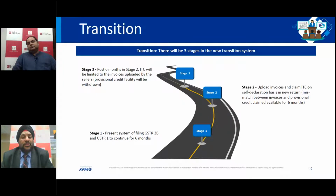But for the transition period of first 6 months, which is under stage 2, government has said the recipient would not only be able to claim the credit of the invoices uploaded by the supplier till 10th, but they would also be able to take a credit of the invoices which they believe have been missed out by the supplier on a self-declaration basis. The first 6 months, the government is giving the liberty to claim the credit of invoices even if the same are not uploaded by the supplier by 10th of the subsequent month. This is a relaxation, a much needed relaxation, but let's be cautious that it's available only for the first 6 months.